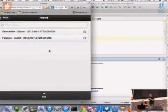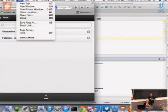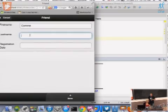He's going under a tunnel. Will it work directly? Yes, I'll show you, Fabrice. So here we are, you go under a tunnel. I'm going to Firefox and I work offline. I've got no connection here. I want to do my stuff and add somebody else. Myself.